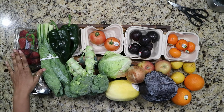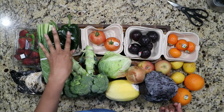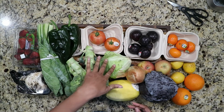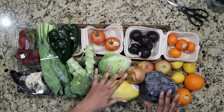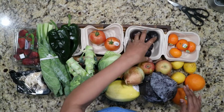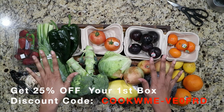But recap, I got strawberries, oyster mushroom, collard greens, poblano peppers, I can't remember, some crowns of broccoli, 2 beefsteak tomatoes, a green cabbage, a purple cabbage, red cabbage. I call it purple because it's purple and it's not red. Spaghetti squash, 1 onion, 2 apples, 6 plums, 4 tangerines, 3 lemons, and 2 navel oranges. And that is everything that I got this week.